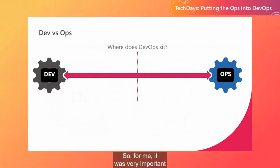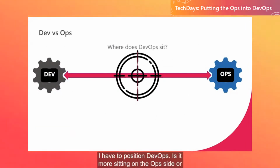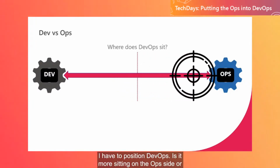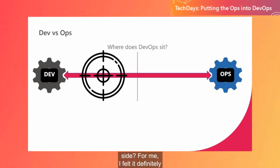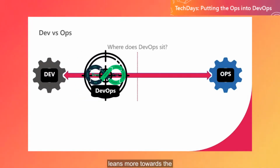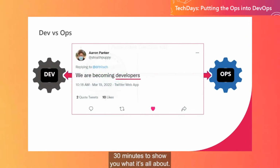So for me, it was very important to understand where basically I have to position DevOps. Is it more sitting on the ops side or is it more sitting on the dev side? And for me, I felt it definitely leans more towards the development side. I have at least about 30 minutes to show you what it's all about.